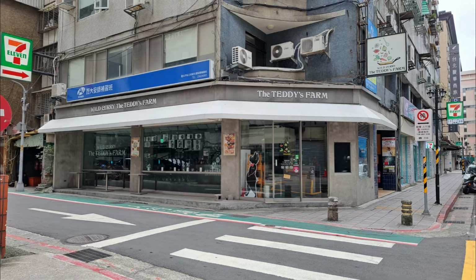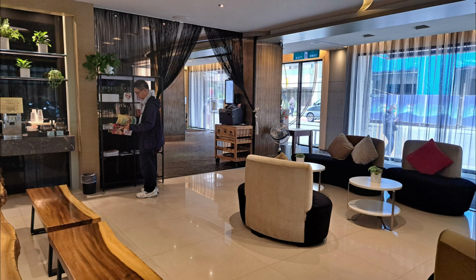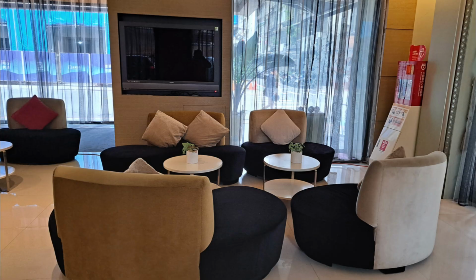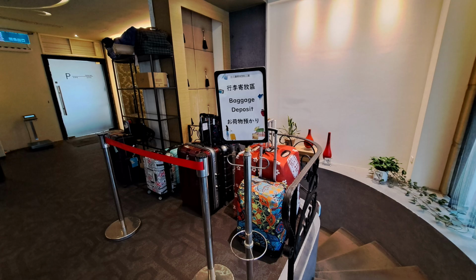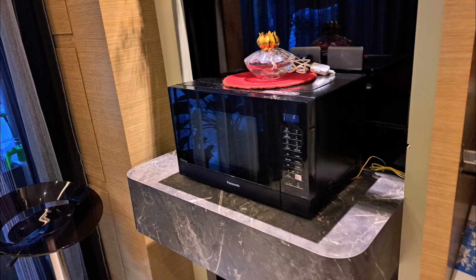The hotel has 90 rooms, 8 floors tall, with gym and laundry room at first floor, breakfast restaurant at basement. The standard check-in time is 3 p.m. Check-out time is 11 a.m. There is luggage storage service at the front desk for customers. Free coffee, tea, and microwave at lobby lounge.